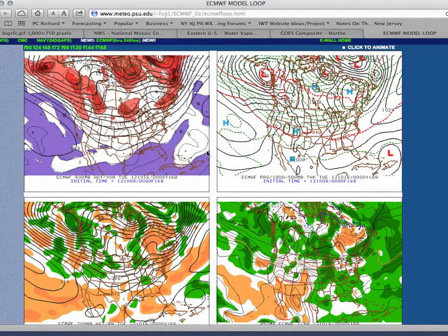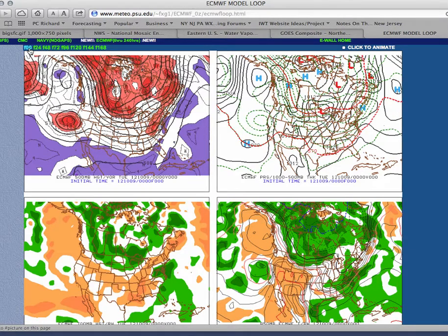So let's take a look at the latest model guidance from the Penn State EWALL website. Of course, we're using the European model guidance. Here we are from last night. Our disturbance lifting north and east. You can see our upper level disturbance over the Ohio River Valley lifting toward the northeast. Our area of low pressure just starting to develop.